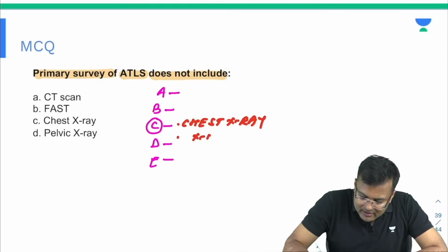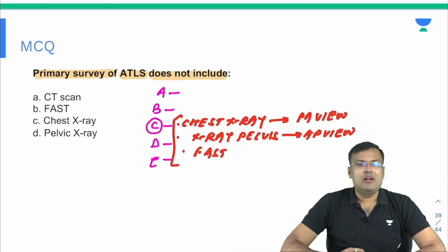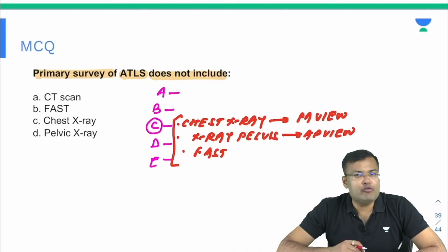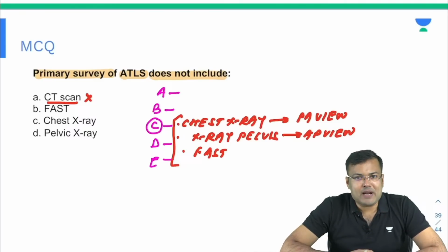How we can assess pelvic fracture which can lead to retroperitoneal hemorrhage? Yes, x-ray pelvis, AP view. Chest x-ray PA view. And how you assess abdomen? For assessment of abdomen we perform FAST. Clear? So FAST is used, chest X-ray PA view is used, X-ray pelvis AP view is used, but CT is not the part of primary survey.